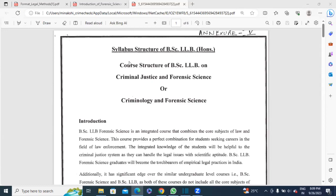Now, the syllabus might slightly vary from university to university or from colleges to colleges. You need to approach your concerned college or your concerned university to know what all subjects you will be studying in that specific university which you are targeting. Now, this one that I'm sharing is from West Bengal National Law University, and this is what is taught in B.Sc. LLB honors course, which is a 5 years course, and you get admission there by appearing for CLAT.